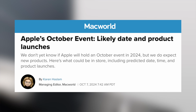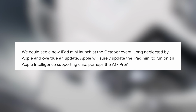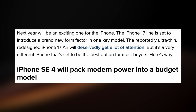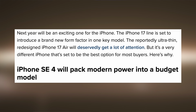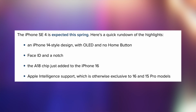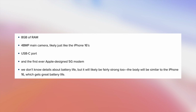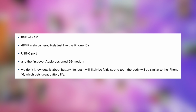The other rumor for the October event is an iPad mini processor refresh. So not much exciting there, but that probably brings it in line with a processor that does Apple Intelligence. But the next thing coming soon is the iPhone SE 4. This will be exciting for people buying more affordable phones, and I think it's also geared towards kids, but it's just an updated version of this phone. It's the iPhone 14 style, reportedly, which is a big change because there's no home button. It will have a bigger screen, an A18 processor, and 8 gigabytes of RAM. We're not really sure about the camera, but there are rumors it might have the main 48 megapixel lens, just a single one, and that can get a lot done being 48 megapixels.